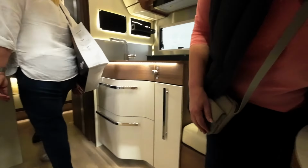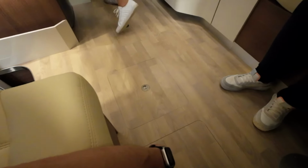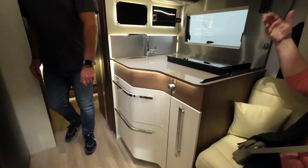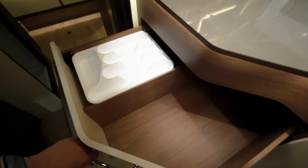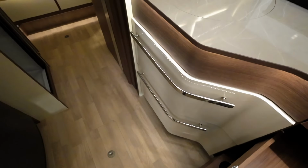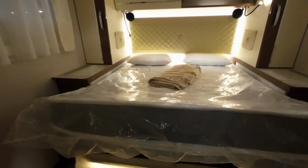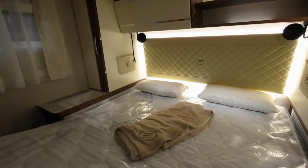That's very nice. So, these. Yes. Oh, they've removed the panel, haven't they? Nice finish. Yeah. Oh, nice soft closed drawers. Yeah. Oh, look at that. Yeah. That, obviously. Must be electric. Yeah. That's very posh, isn't it?